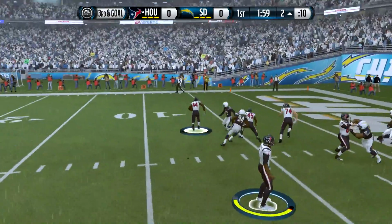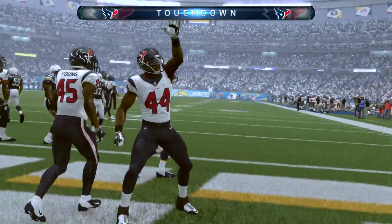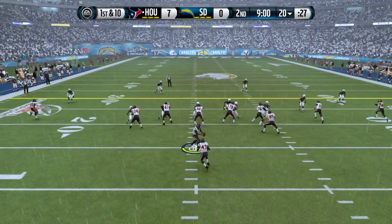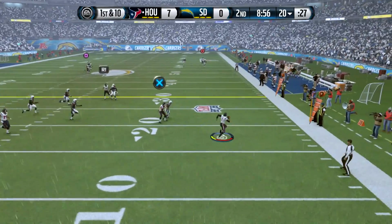And they toss this one out. It is James Starks around the edge. He beats Eric Weddle to the end zone. Touchdown, Houston. That is how you start the AFC Championship game. 7-0.